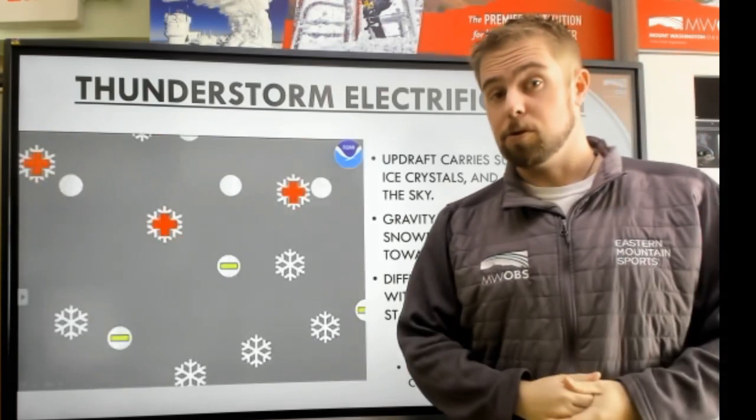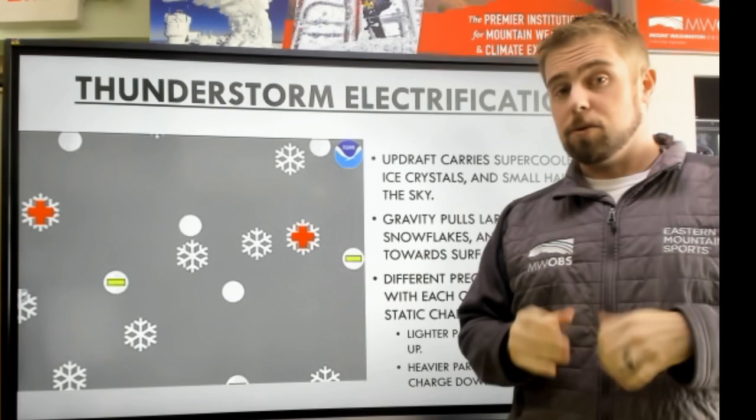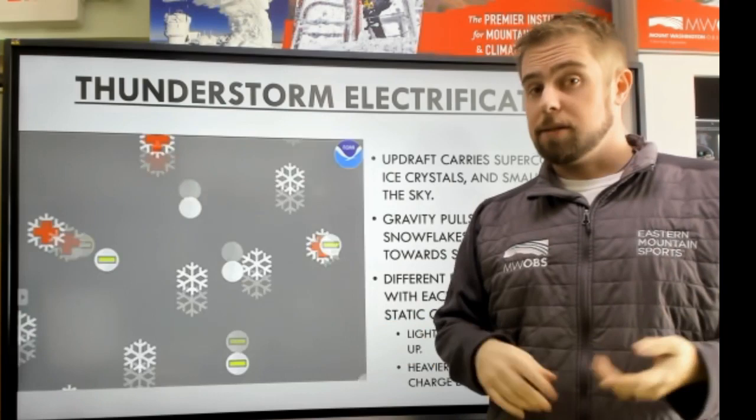So we know in the middle of a thunderstorm, there is an updraft. It's a central column of air that is moving up through the middle of the thunderstorm. And that updraft can actually pick up tiny particles like supercooled water droplets and ice crystals and even small hail and blast it into the upper parts of the storm. Now, in the rest of the thunderstorm, the effects of gravity take over, and larger objects like large water droplets, snowflakes, and larger chunks of hail will fall down through the storm.